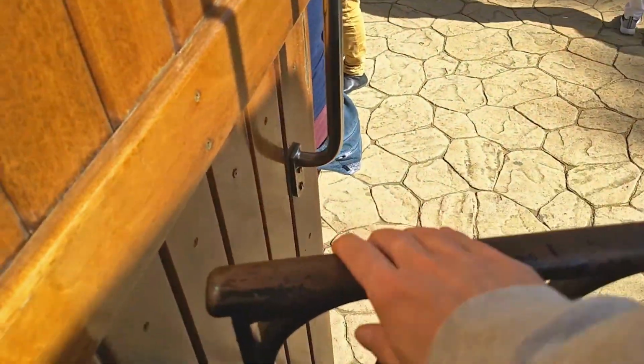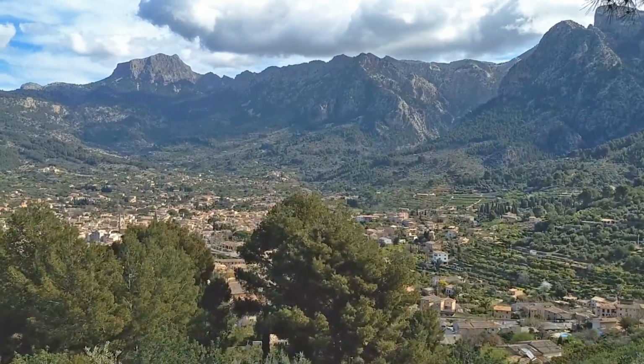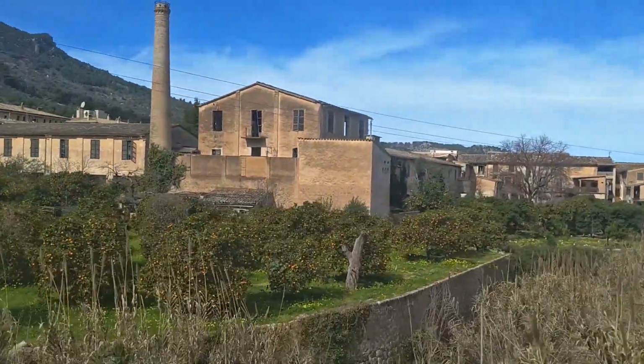Instead, the train stops here, 100 metres above Sóller, purely so that you can enjoy the view, before carrying on straight past the town, gradually inching its way downhill, and then eventually turning back on itself and coming into Sóller from the opposite direction, but at the right height.